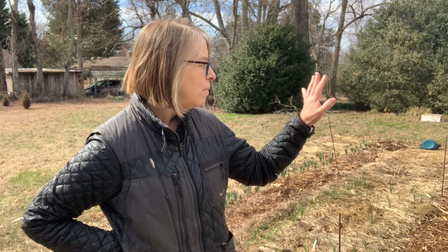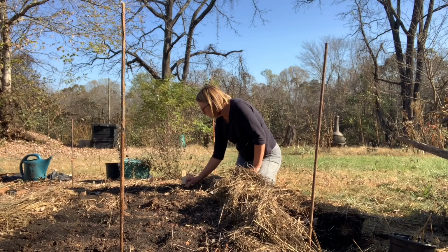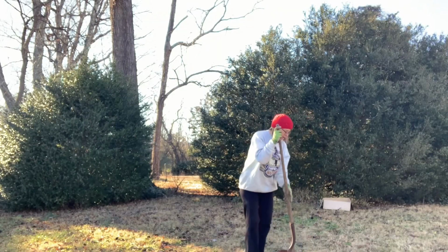I've more or less relocated here for the growing season, and just want to take a quick look around to see what's been going on in the exterior of my kitchen garden. You may recall in December I was doing some work there, planting some daffodils, cleaning up some beds, and so I want to just take a look and show you how things are progressing. And they're growing pretty well. So let's take a look.